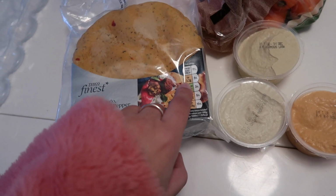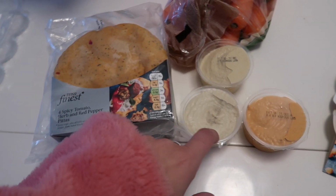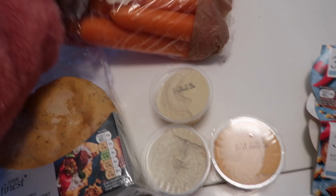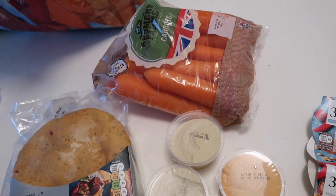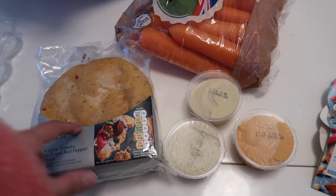So I thought we could have these, like I'll cut them into strips and then dunk them. And then the same with this as well, carrots, slice them into batons and have those. So that's going to be my lunch today.